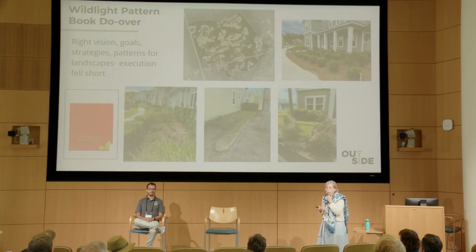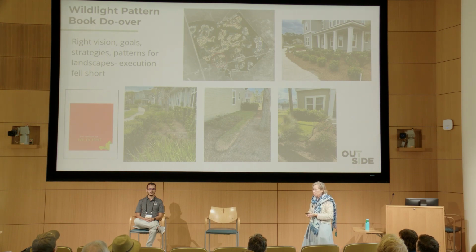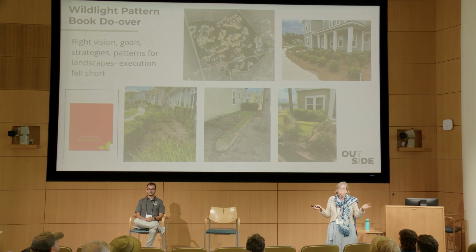It has the right vision in it, the right goals, strategies, and so forth. So what's wrong with it? So we decided we needed to take a trip up there, and all my students and I jumped in a big red bus that was generously paid for by Pierce. Went up there, and we were walking around, and then we realized why we needed to take a look at this pattern book. And the problem was actually that we were seeing some really weird landscapes, and we decided that, you know what, they just didn't follow the pattern book. That was the problem.